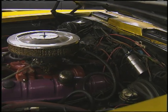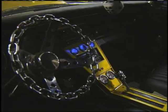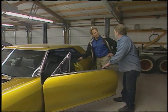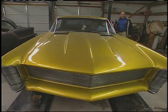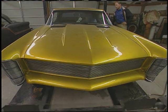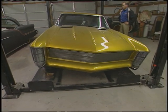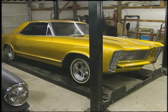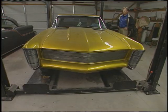What size motor's in here? It's got a 401 in it. I see, and you've got the chrome chain steering wheel here. Hey, now the old Chicano's coming out in me on this deal. You know what I mean? Now you're going to go from side to side? Yeah. Raise it up and down? Okay. Oh, look at that. It'll do either way, you know, man.